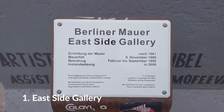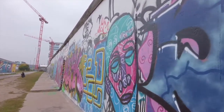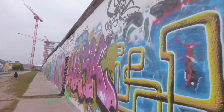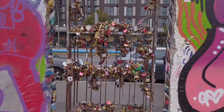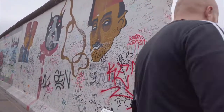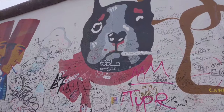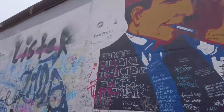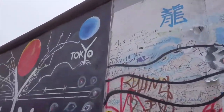But the first thing that I would say you have to do is go to the East Side Gallery, which is the part of the wall where they've had different artists come in and paint different murals. The art itself is great, but then just the idea of seeing the wall there where it used to be and getting that feeling of what it would have been like, I can't really even describe the feeling of it. Yeah, definitely worth taking the time to get out there and check it out.